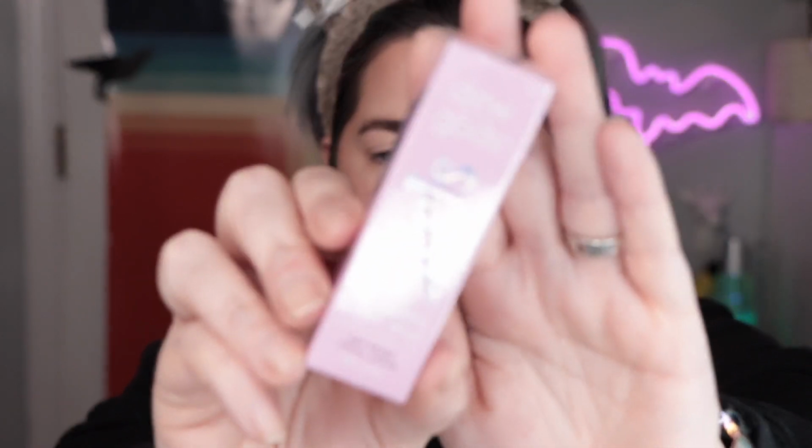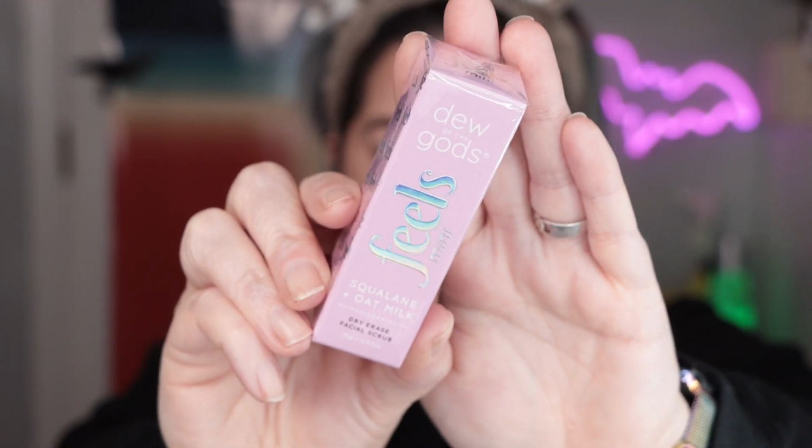I'm also very excited to try from Dew of the Gods, a new brand to me that I discovered through IPSY. This is the Feels Mini Squalane and Oat Milk Facial Scrub. Now, you know I am straight up obsessed with squalane as a skincare ingredient. It is so good for us. I should have opened this first. I actually wasn't planning to open it, but now I want to pull it out of the package and show you, because I want to see it myself.